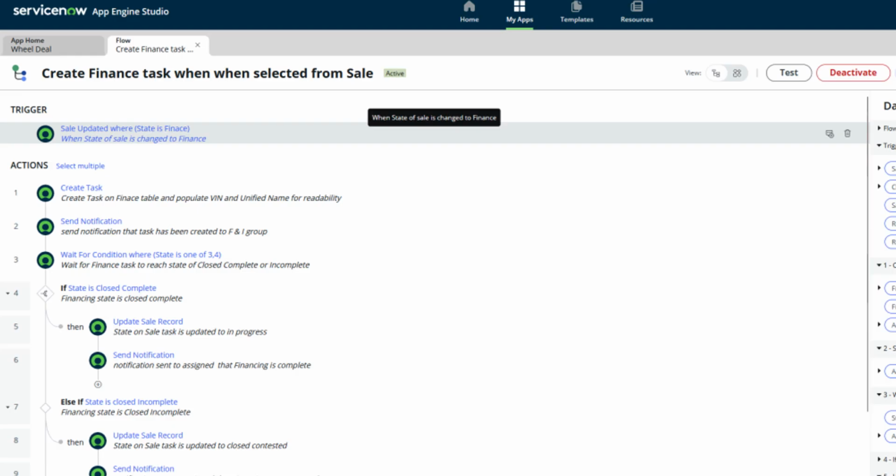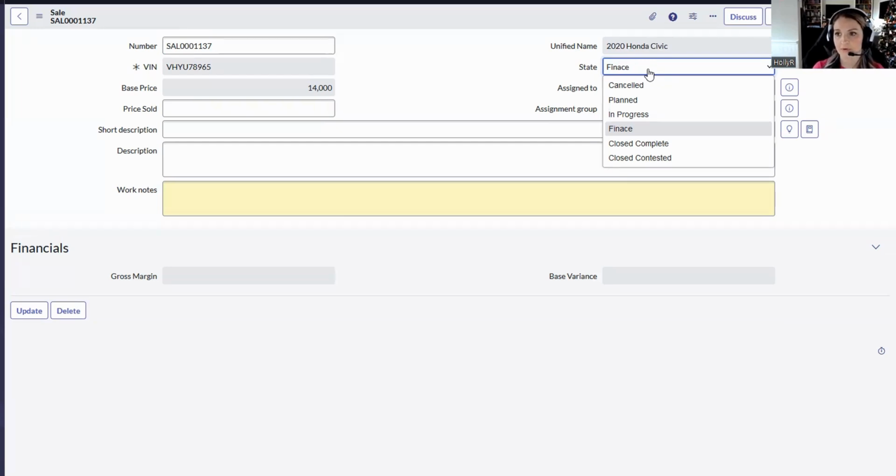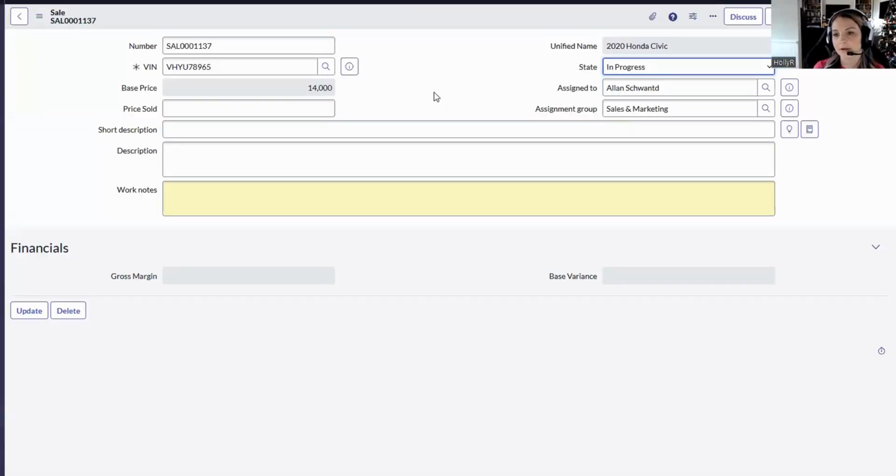These are finance tasks that you can see happening in the background. Let's take a look at some of those states. You have canceled, sale planned, in progress, in finance, and then you have closed complete and closed contested. It can be closed contested if your financing doesn't go forward, and then an email is sent to your salesperson letting them know this is not going to go forward. Maybe they can come back to it if they work out some details. I have a flow running in the background: when you're in finance, whenever it closes complete, it sends an email letting you know that we're now in the in progress portion and it will change it automatically, or it will close contested. Then the car can be picked again.